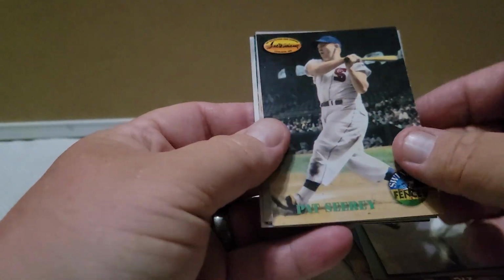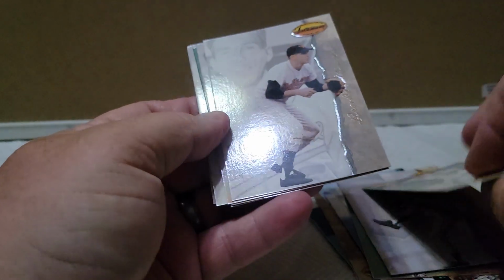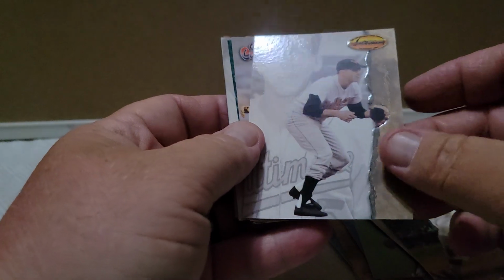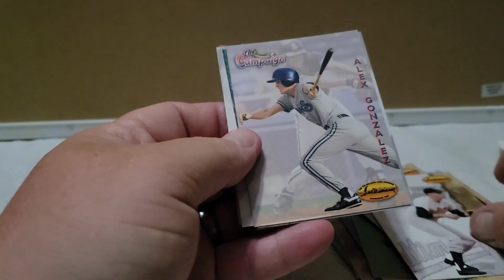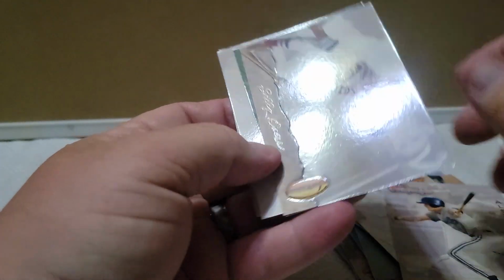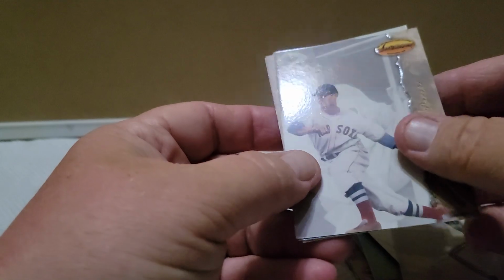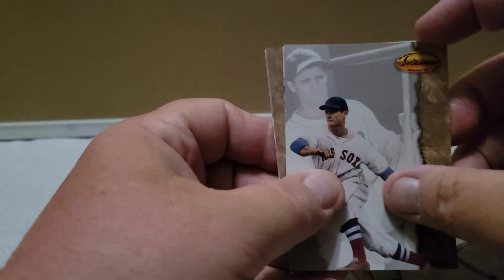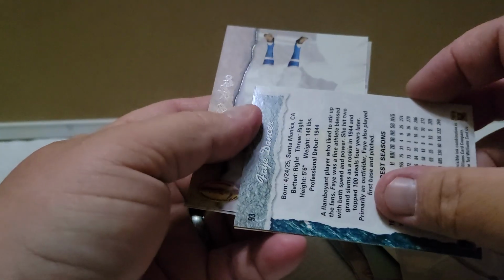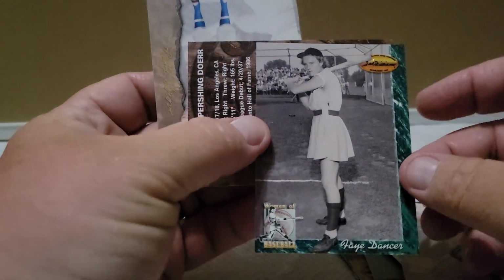Pat Seerey. Never heard of him. Looks like he was a home run hitter. And that's Brooks Robinson there. Orioles great. Alex Gonzalez. And that is, who is that? Bobby somebody. I have to look him up. Look on the back here. That is not Freight Answer. That's Freight Answer. That's one of the softball girls there.